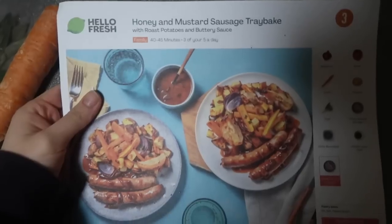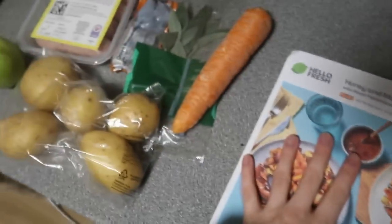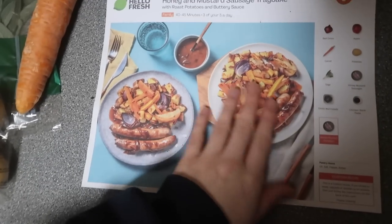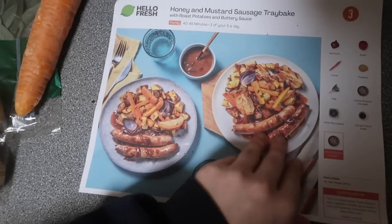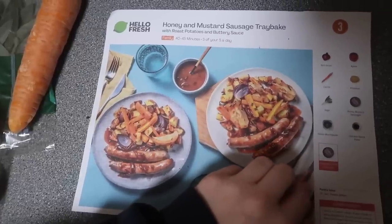So tonight I'm making this honey and mustard sausage tray bake, and I just get all the ingredients out ready. It's already quite late, it's like 8:30, so we're not going to be eating till quite late tonight, but that's because we took ages at the gym. But yeah, I'm just gonna make that now and then we're gonna watch Love Island, and our friend Sophie is actually popping around to watch it with us.